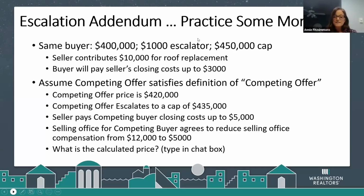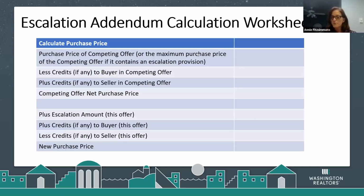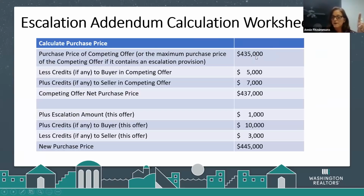Here's how I did the actual calculations, if you're interested in that. The highest purchase price as a competing offer is the escalated price of $435. So that's where you start. And I think most of you did that. A lot of times when I teach class, brokers come up with numbers down in the 420s. Those brokers started with the buyer's offer price instead of the buyer's escalated price. I think most of you recognize that you start with a buyer's escalated price.